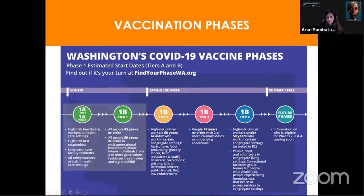So one of the big things to know is where are we in the phases? Washington State has the COVID-19 vaccine phases that come from the Department of Health. And we are right now in phase 1B, which is geared for people who are 65 and older, and people who are 50 years and older who live in multi-generational households. That means if you have both elders and grandchildren in your home, then that's considered a multi-generational household. Later in the spring, we'll be going into phase 1B2, which is for high-risk critical workers in fields like agriculture and congregate settings, food and grocery, K through 12 educators, public transit, fire, and law enforcement. Those are the folks who will be eligible to receive the vaccine in phase 1B2.